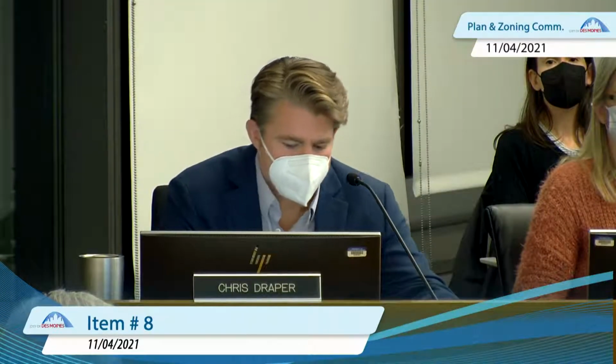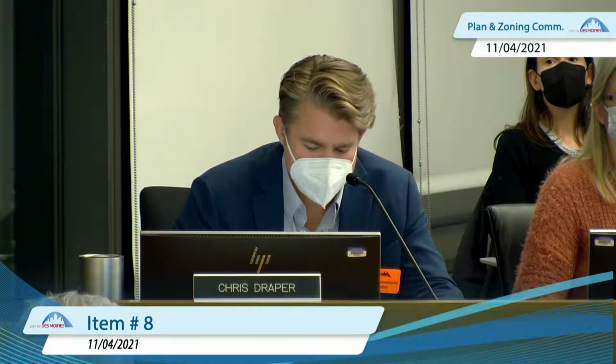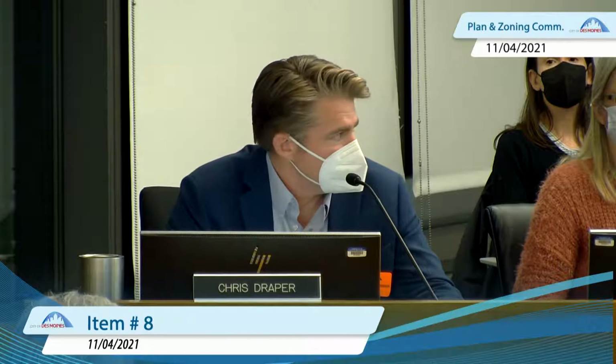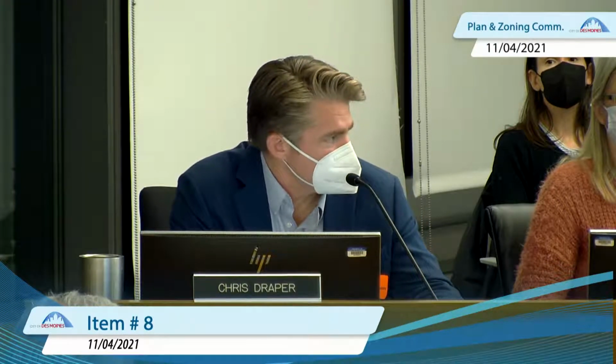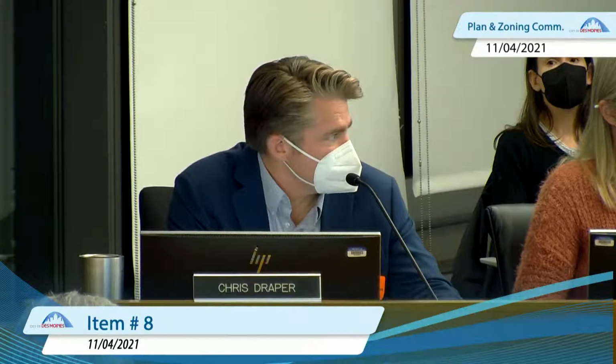Madam Chair, I move staff recommendation. Any discussion of this motion? Is that staff recommendation, including the denial of waiver, which is under type 2E, so it would be fully opaque on the western set of fencing as opposed to just the west side of that western fencing? Yes, it includes that.